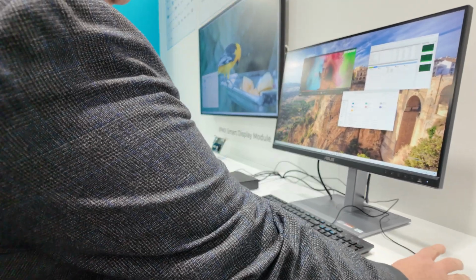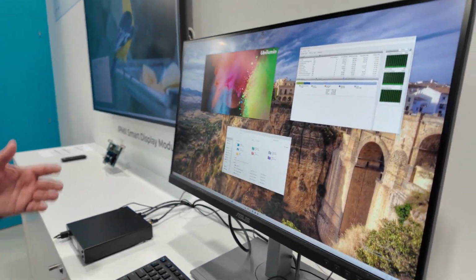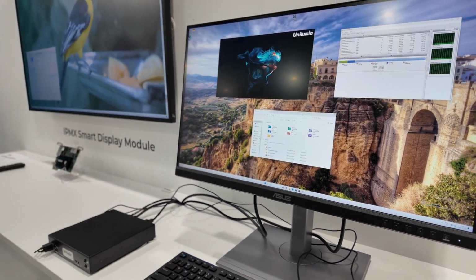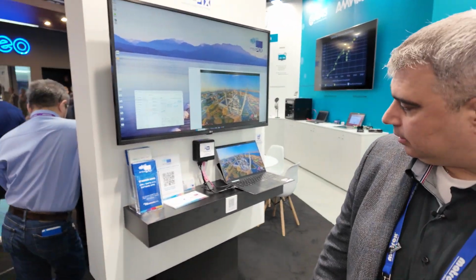And what do we see here? This is a KVM product, so this is IPMX, but with the USB functionality, so it's audio, video, and also USB functionality. Okay, there's a bunch more demos at the booth. Do you want to show a couple more? They're all variants of what we just discussed.